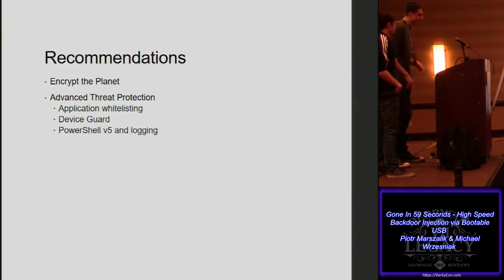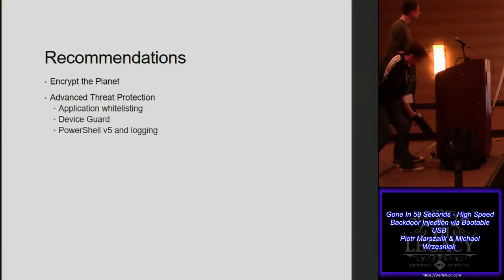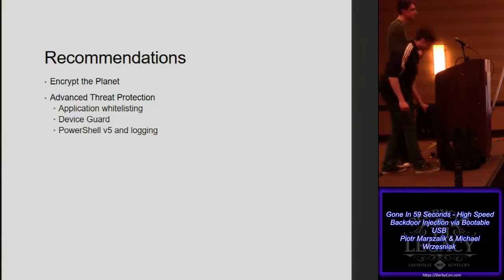Of course, the last one, we do have to get into recommendations. The first one is to encrypt all systems. For us, most of the systems within our organizations are laptops, and they're all full disk encrypted. With BitLocker and some of those enhancements, it is not as difficult as it used to be to introduce full disk encryption. Also look into advanced threat protection. Application whitelisting, Device Guard, and Credential Guard, all three could have blocked our payload once it was dropped onto a disk. While the full disk encryption wasn't in there, those three could have blocked our binary from executing, giving us that remote shell.